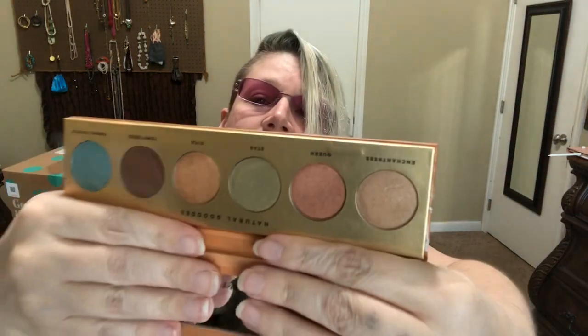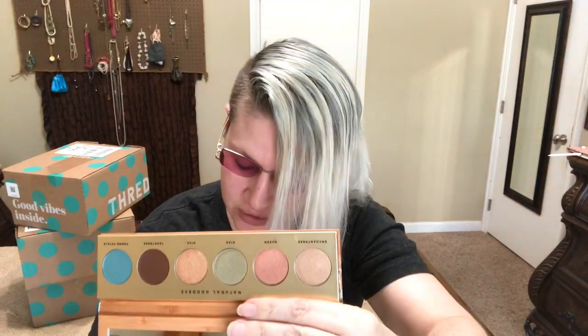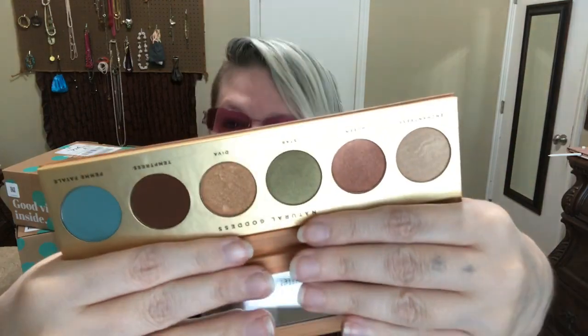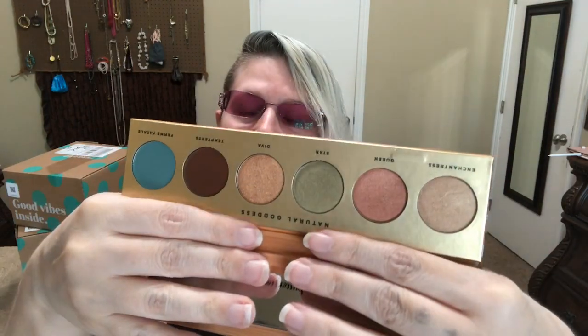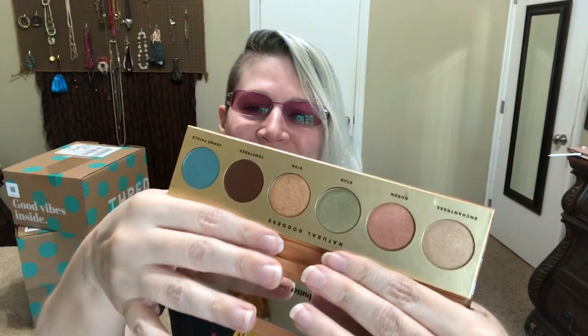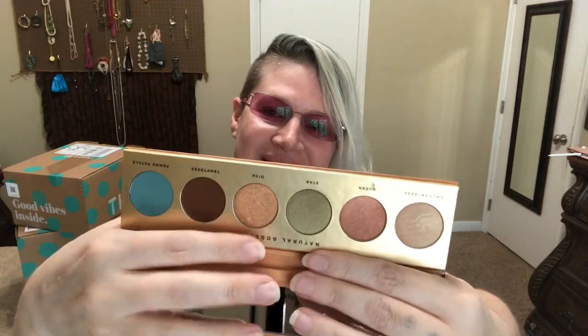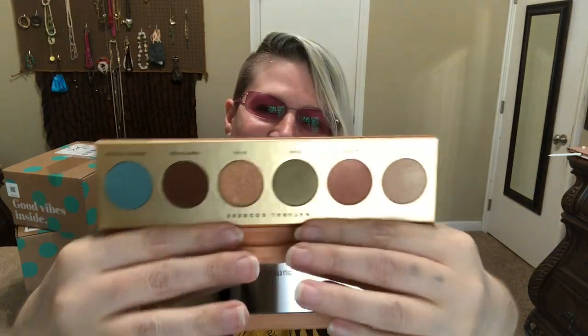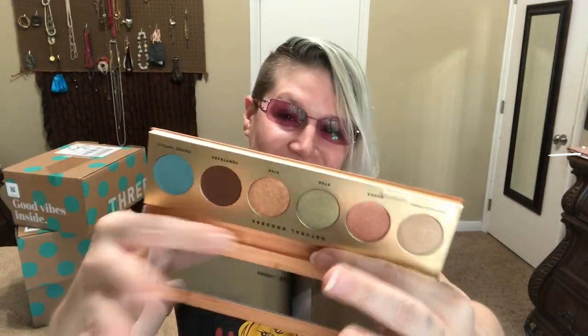So this is what it looks like. And oh, the plastic fell off, so I guess I'll go ahead and set that down. This is what it looks like. And they're pretty colors. I do think that I will just pass them along. I think we're to a point now where we are seeing a lot of palettes that have a bunch of neutral colors and then this pop of blue, and this is nothing I don't already have in my collection. I think it's a good palette. I have used Butter London products before, but I think I'll just pass this one along.